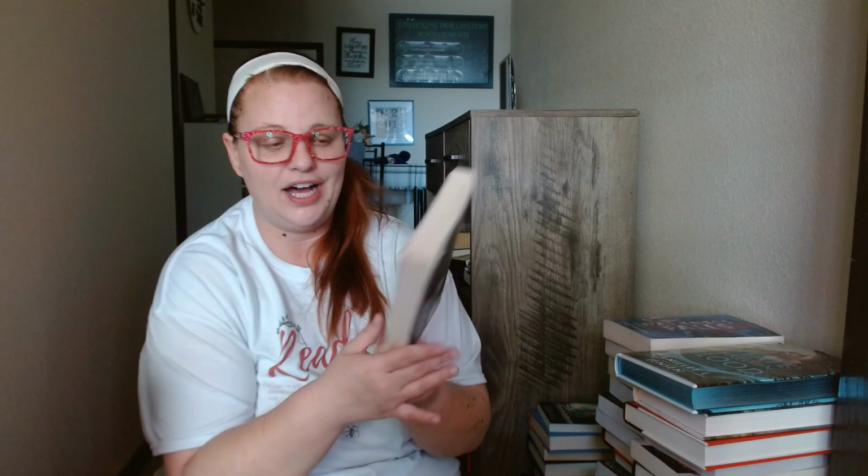I have Enchanted by Alethea Contis. This is another used copy that I had gotten a few years ago. I don't even know how long ago. I think it's YA. It has really big writing on it. I don't have any interest, like I said.